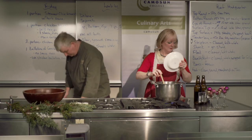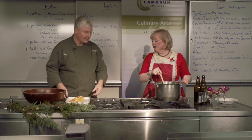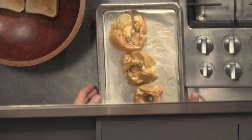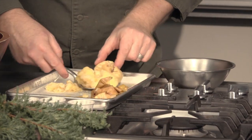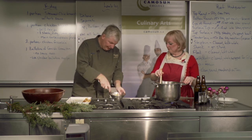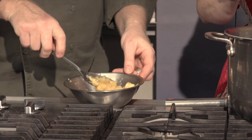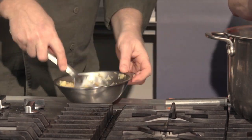Now, the other part of this recipe is apples, because you can also make it with apple cider. But in this case, what we've got is some apples, which I've roasted in the oven. I cored them out, so I'm just going to take this beautiful apple flesh, which is all roasted, and just use a spoon and mash that. How long did you roast the apples? About half an hour, 40 minutes in a nice hot oven, about 425 degrees.